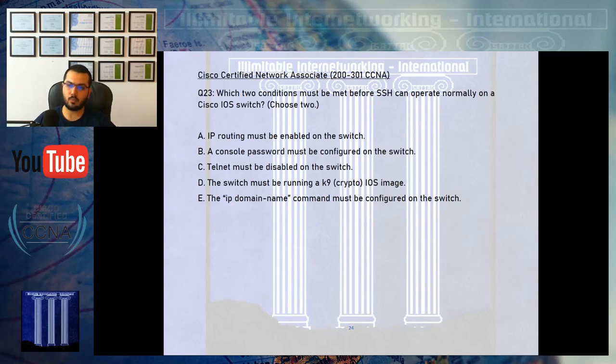Okay. So, which two conditions must be met before SSH can operate normally on a Cisco IOS switch? We did a lab on a switch using SSH, and we configured all the six pre-steps of SSH, and I also added a default gateway, the ip default-gateway command in the switch, pointing back to the router, and then from the PC I accessed the switch remotely using SSH. So there is a lab for that. I need to choose two, and there are five answers. So let's see the two conditions that must be met before SSH can operate. Two conditions that must be met before means a prerequisite.